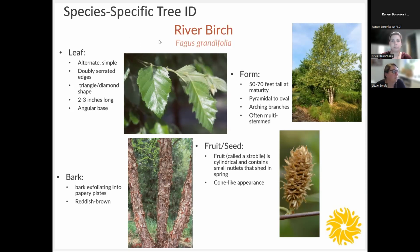The leaf is alternately arranged, simple, with a doubly serrate edge on triangular diamond shaped, about 2 to 3 inches long, and there's a pretty angular base. So you see it in this leaf where the focus of the camera hasn't quite caught the leaf in the lower right-hand corner. You can see the angle on that leaf base.